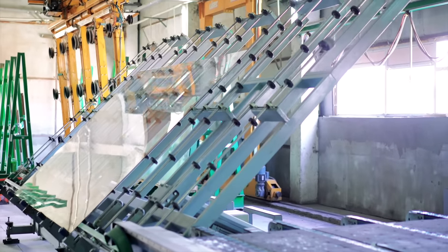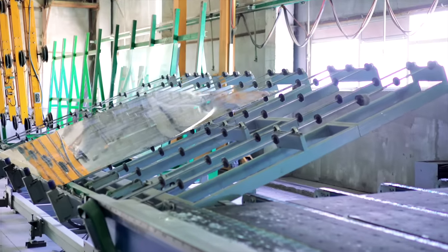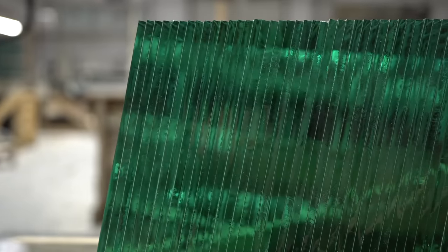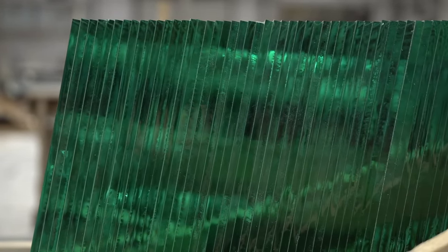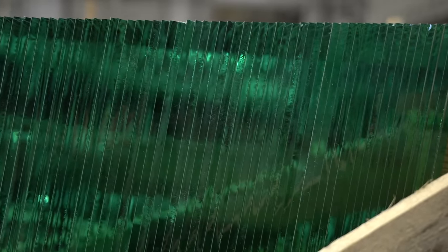Who would win in a fight? A warehouse full of glass or a 6.0 magnitude earthquake? Our money is on the earthquake. Deuce J Cam is a glass processing and logistics company based in Istanbul, Turkey. As you can imagine, they have warehouses and factories across the country.